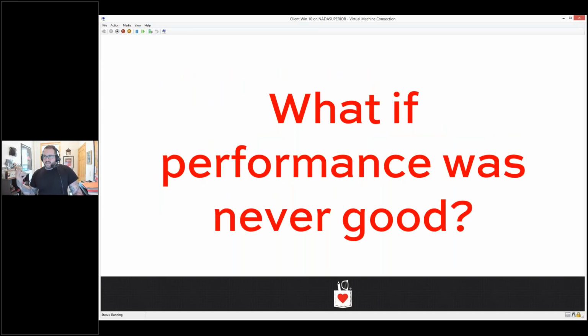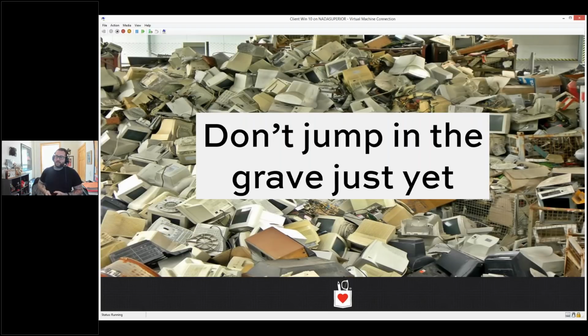Now, whenever someone talks to me about all the automation that's being built in, my first question is, okay, but what if performance was never good? You can automate something being a little bit better and a little bit worse, but it's never going to be good until someone who knows what they're doing walks in and again gets their hands on the server. I would love for that not to be a thing, and I'm psyched on all these little tiny things that Microsoft is fixing. But this is the truth. This is what's going to keep you employed for a while, is knowing how to do the hard stuff. So don't go and jump in that grave just yet. I don't think you're quite dead.